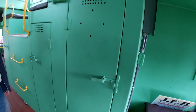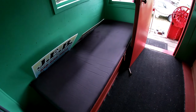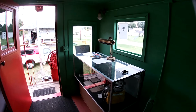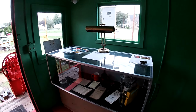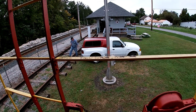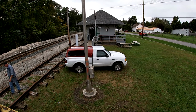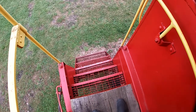Yeah. And they had bunks in here. I think there was another bunk over on this side. Yeah, it looks like there's one down that way, right? Yeah, so we got one over there. Like three bunks. They had a table in there for them to work on. Okay. I appreciate it. You done any other caboose, Jim? All right. We're gonna get down here.